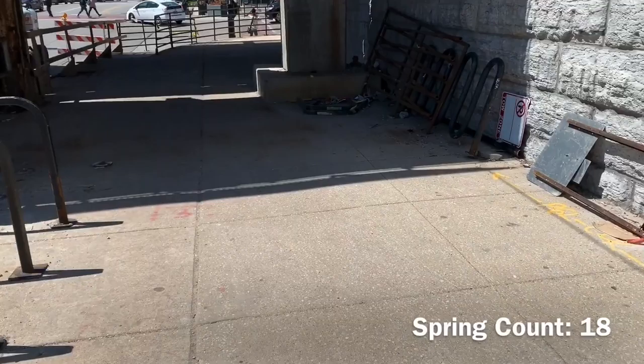Into one big category of spring. How about the fact that I got so hot in this walk that I had to take off my jacket and tie it around my waist?